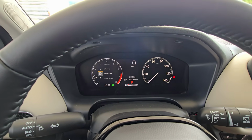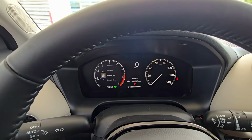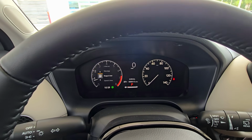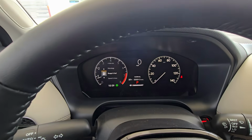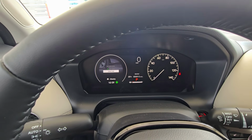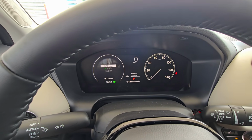At the bottom, you see the time, and also we have the gas gauge, 89 degrees outside. The vehicle's got 13 miles, and we're in the normal drive mode. See what else there is. As far as the drive modes, we have normal, econ, and snow. So we'll leave it in normal for this test drive.